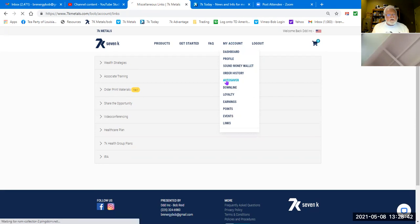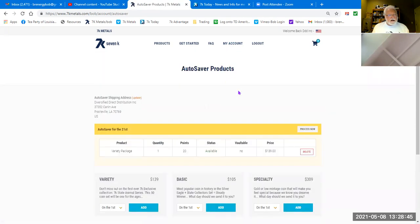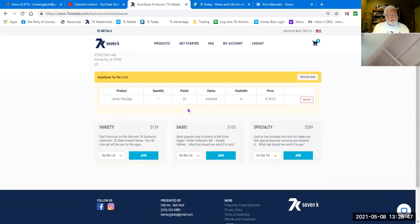And the last thing we do is we go to autosaver, and I just trained on that. We reset their autosaver date, because the default date is the 1st and the 15th by the computer, and it's supposed to be the furthest from their date of sign up, but sometimes there are computer errors. Believe it or not, there are in the program. It's happened where a person signed up on the 30th and they got a coin on the 1st because the computer set their default for the 1st.